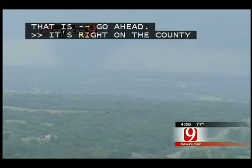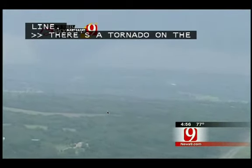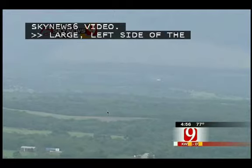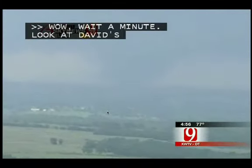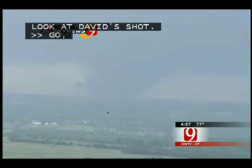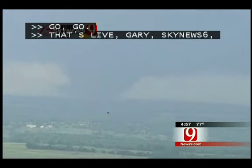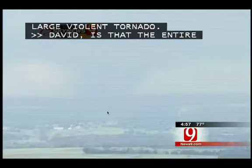Okay, large tornado on the left side, Gary. Left side of the shot, right underneath the logo. Wow, wait a minute. Look at this. Look at David's shot. Sky News 6 has got a large, violent tornado. David, is that entire thing a tornado? Yeah, Gary, it's over a half-mile wide, multiple vortex. I'm going east. That's just to my north.